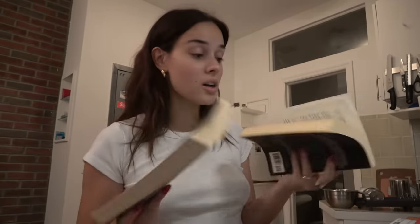Two by the same author, never read anything by her, Patricia Highsmith. Owner of the bookstore told me she's having a moment right now. Anytime he gets books in from her, they fly off the shelves right away. They're both mystery thriller vibes. It's The Price of Salt, and this one sounds really interesting. The Talented Mr. Ripley, which sounded really familiar to me, and then I realized it's actually a movie.